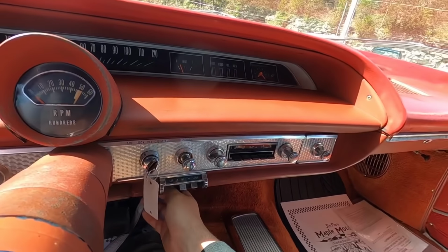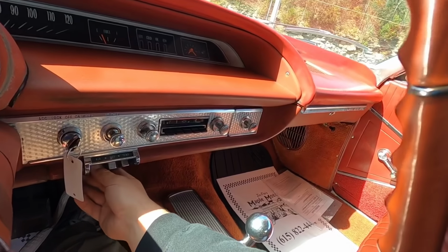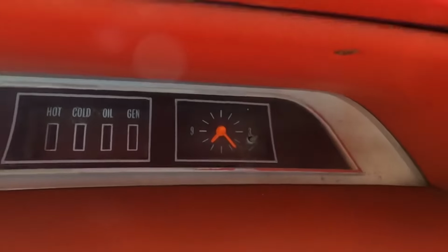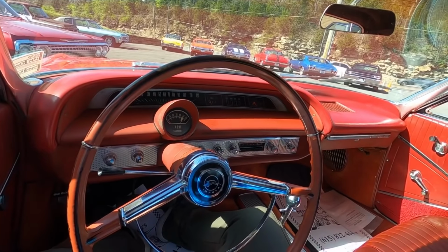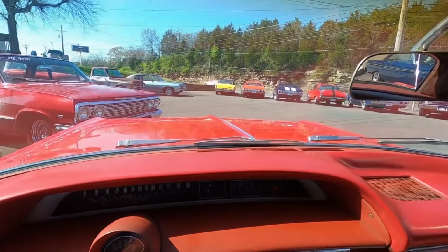Let's see, vents. Blower motor is out on this one. I don't hear it cutting on at all. Tack, it's not coming up. Clock's not working. We'll check everything else as we're driving down the road. Did you place bets on the horn? Because it does work. All right, let's take off.